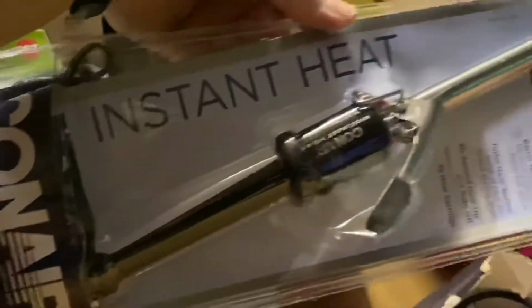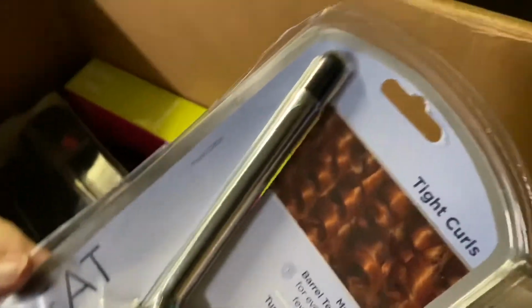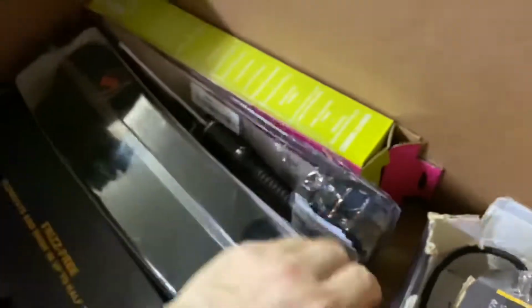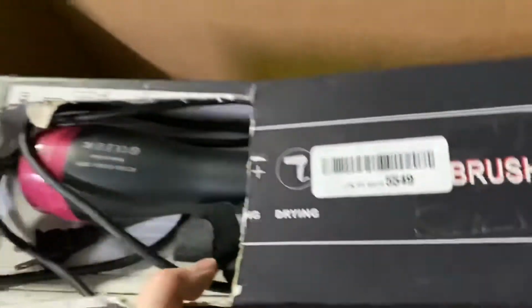This has been opened, but it's a Conair Instant Heat, teeny tiny tight curl barrel for curling irons. This is a bedhead wavy deal. I have sold about 6 of these. They don't go for a lot, but I get my money back, just a couple dollars more. And this is another one. So if you wanted to know what those one step actually look like, they look like the Conair one step.